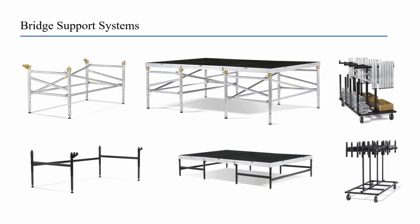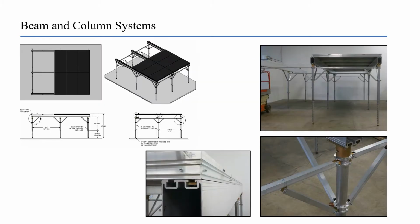Bridging supports are available in both lightweight aluminum and steel options depending on the application where the system will be installed. As you can see in the slide, carts can be designed to hold each style of bridge support to conveniently assist with storage and transportation to ensure fast setup and strike times. We'll touch more on examples of equipment carts here in a few slides.